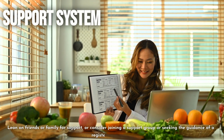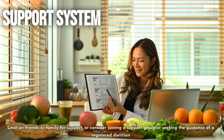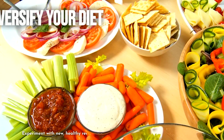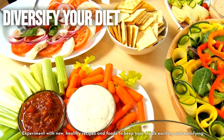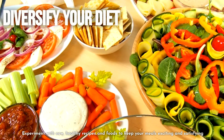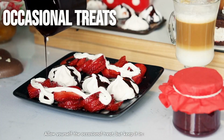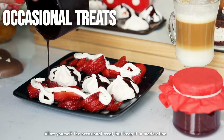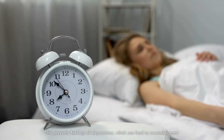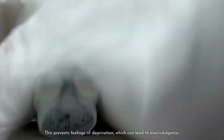Lean on friends or family for support, or consider joining a support group or seeking the guidance of a registered dietitian. Diversify your diet. Experiment with new, healthy recipes and foods to keep your meals exciting and satisfying. Occasional treats. Allow yourself the occasional treat, but keep it in moderation. This prevents feelings of deprivation, which can lead to overindulgence.